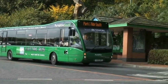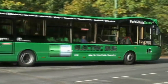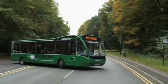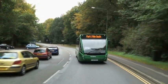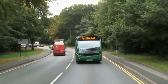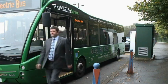The Optare Versa EV is the largest electric bus currently operating in the UK and is providing city bus operators with a cleaner, greener, more efficient route to urban passenger transport. With savings in fuel costs of up to £20,000 per year, lower maintenance costs, zero vehicle excise duty, and the ability to fully charge its batteries during off-peak hours for as little as £6.40, the Optare Versa EV has exceptionally low operating costs compared to an equivalent diesel engine bus.